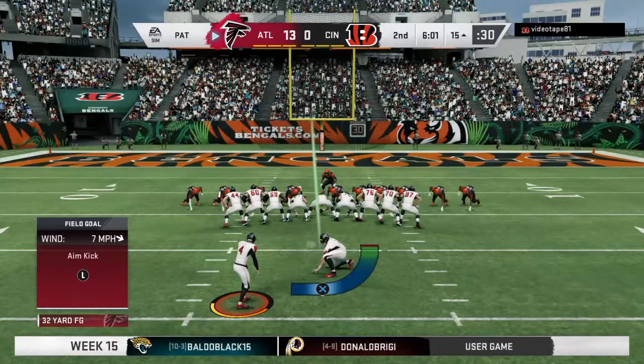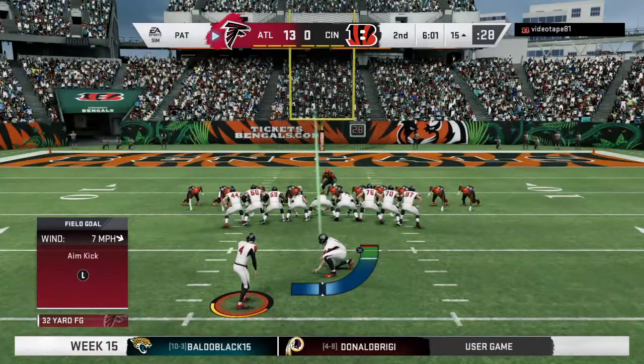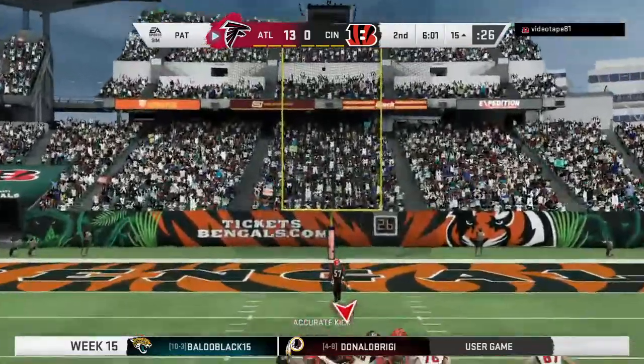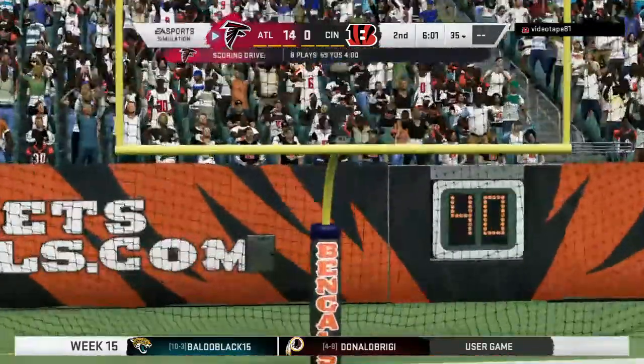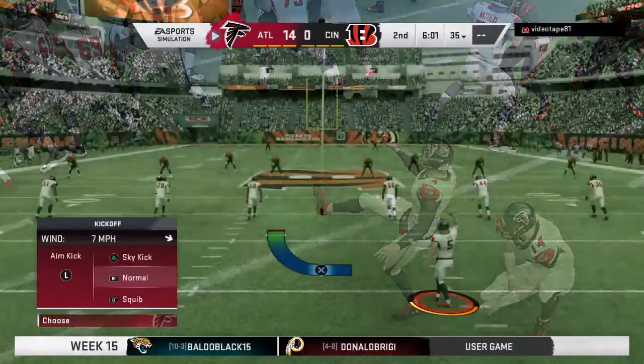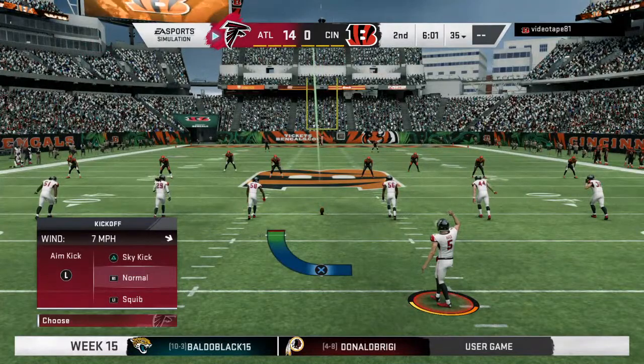Now that touchdown won't allow you to totally relax, but you can breathe a little easier now. Just increased their lead. And it's good to make it 14-0. Makes the score Falcons 14, Bengals nothing.